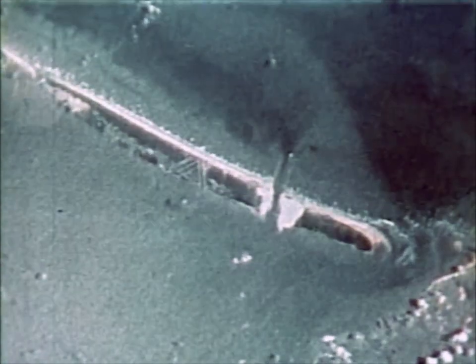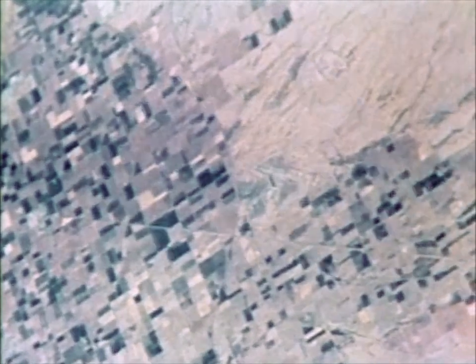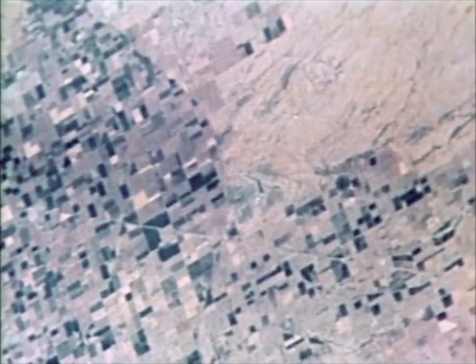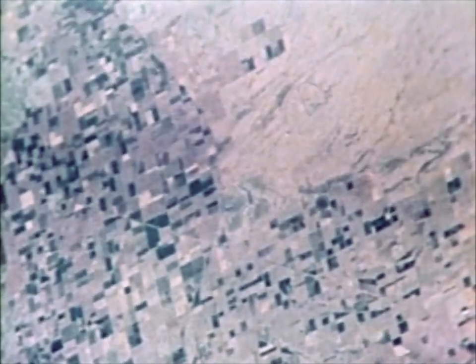Using the same camera, McDivitt photographed ground objects, including this small island in the Gulf of Mexico off the Texas coast. On another occasion, he photographed approaches to Yuma, Arizona. The detail seen here shows great promise for scientific exploration of the Earth, heretofore impossible. Using this technique, we could chart the major currents of the ocean, study weather patterns, and map the geology of the Earth.